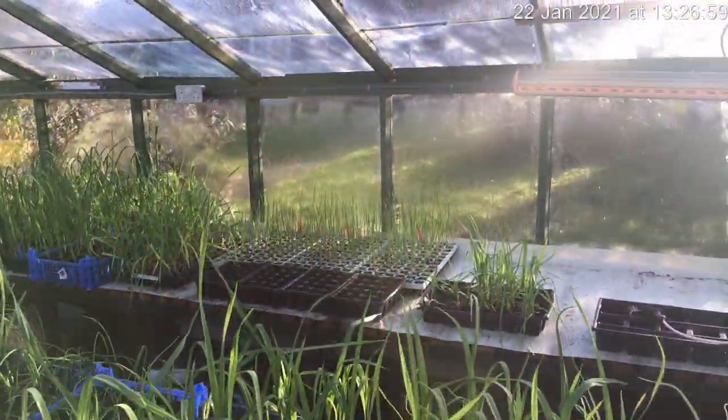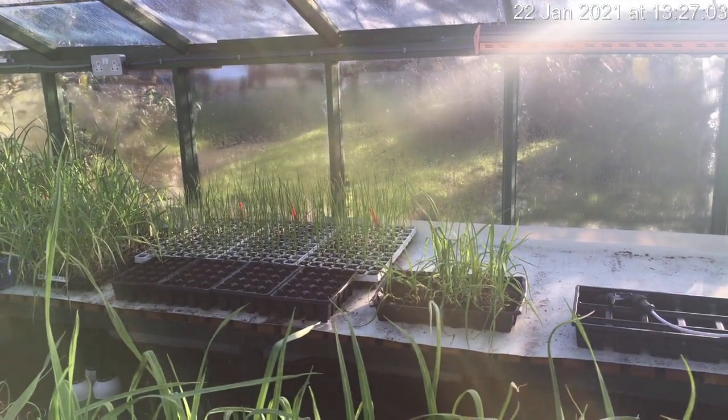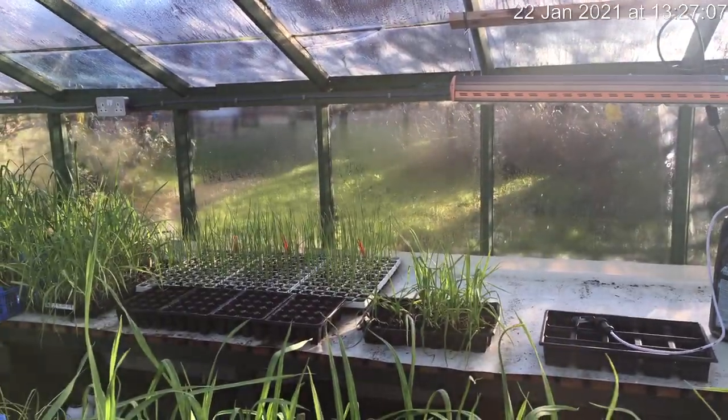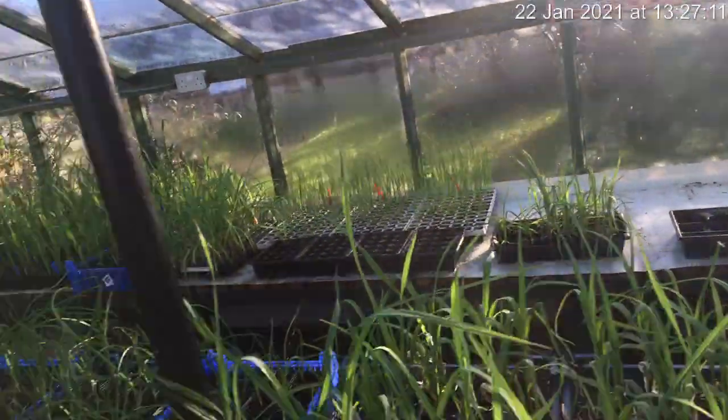I've still got some small pendles across there. I do a lot of later set pendles because I do have people ask for plants to be posted out in February to try and save on the heating, so they'll go out in February.